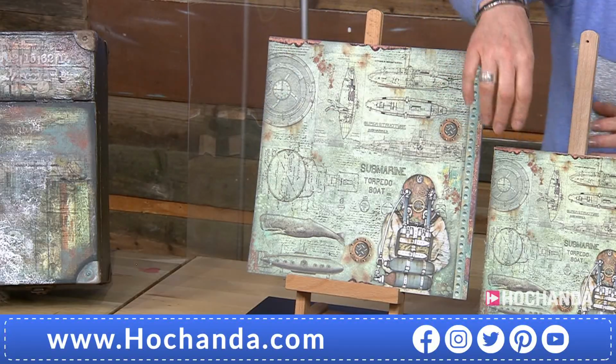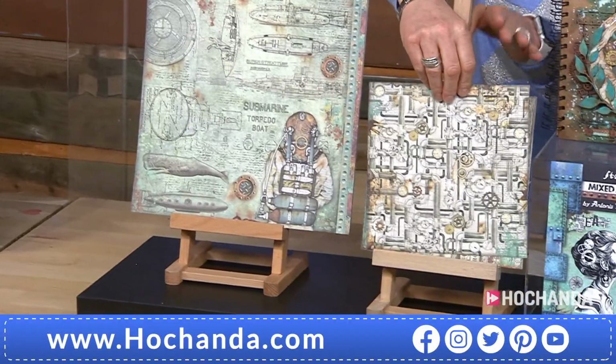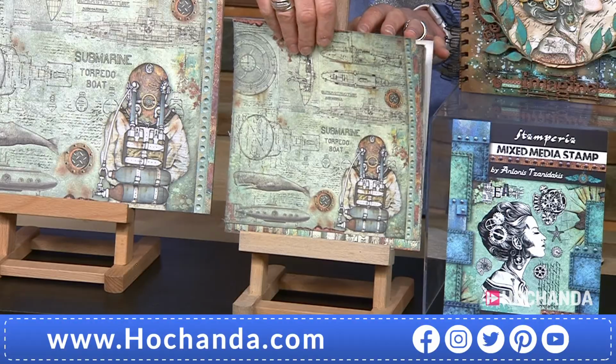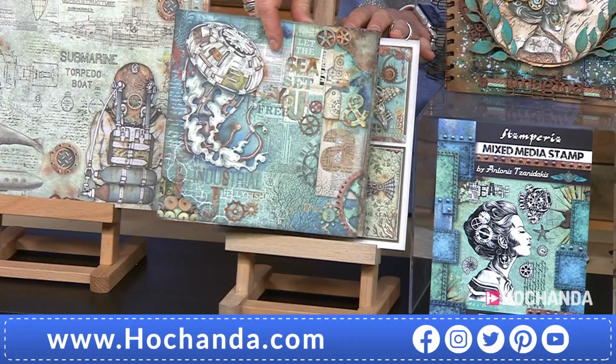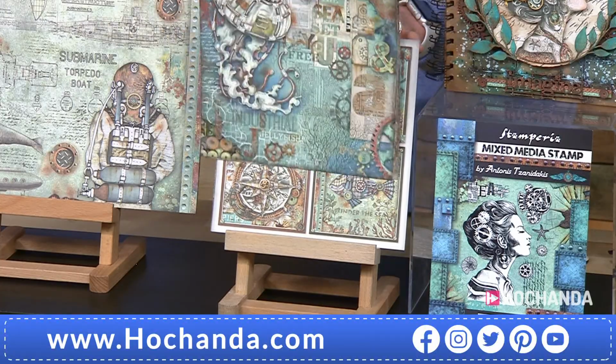You've got your 8 by 8 papers, same design, just smaller pieces of paper. And you've got those wonderful designs on each side. So you've just got to choose which one to use. I love that one with the jellyfish and that one there with the 4 tiles.